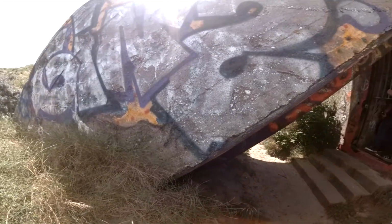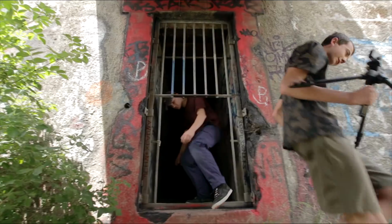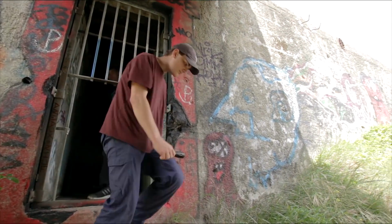And that's the entire observation post. This is below the supporting structure at the back. Steel there, concrete there. And that is the entire of this section of Batterie de Zuydcoote.